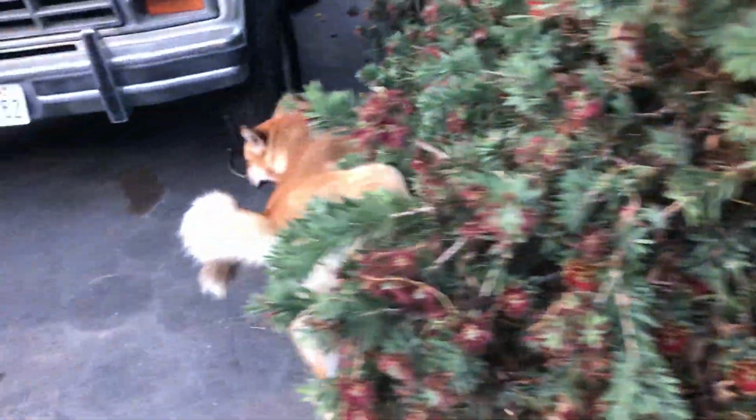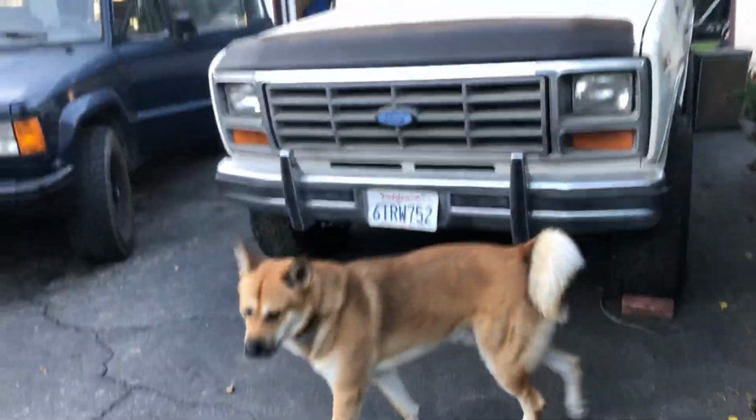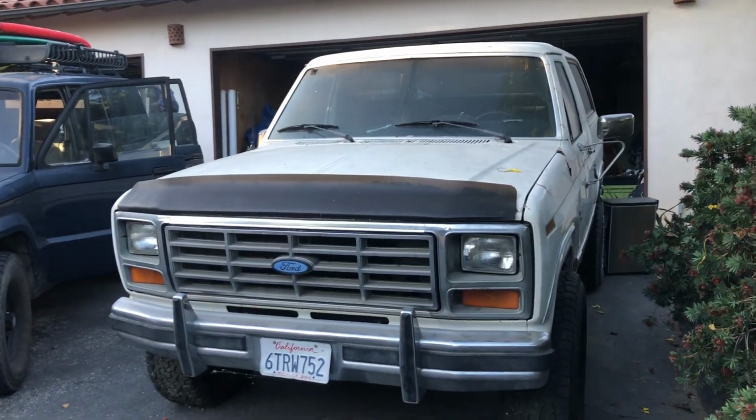Anyway, that's Oso. That means bear. That's my tenant's dog. He's guarding the truck here so that I don't tow it away.